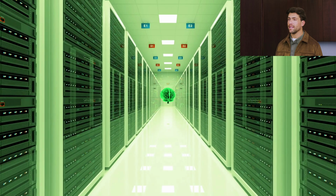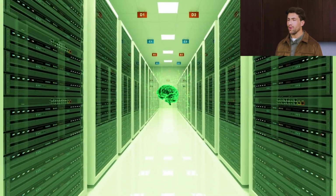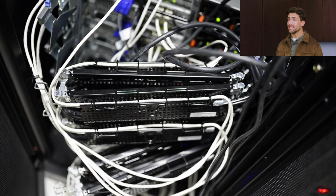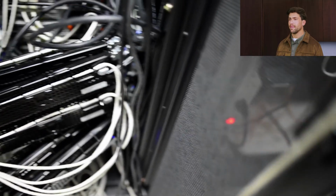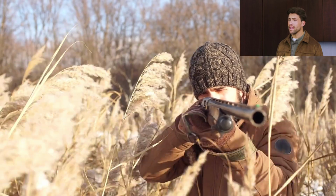What Cortical Labs has created is fundamentally different. Instead of making silicon more efficient, they're using the most efficient computer nature ever designed. 4 billion years of evolution produce neurons that process information using minimal energy. Now we're putting that to work.